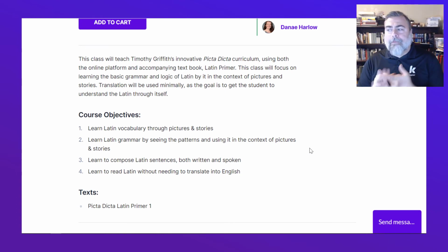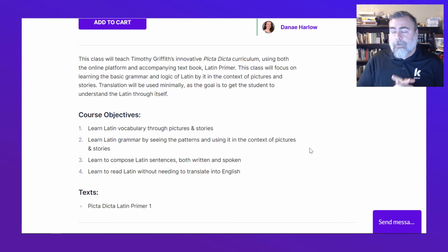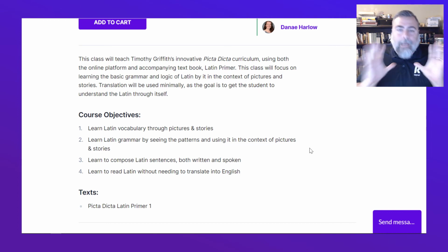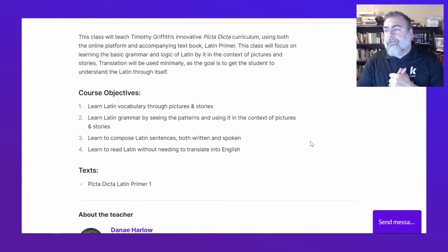So you're going to learn Latin vocabulary through pictures and stories. If you're not familiar with Picta Dicta, check out their website. It's what other language apps should have been, and it's great that there's one that this has been made for Latin. Learn Latin grammar by seeing the patterns and using it in the context of pictures and stories.